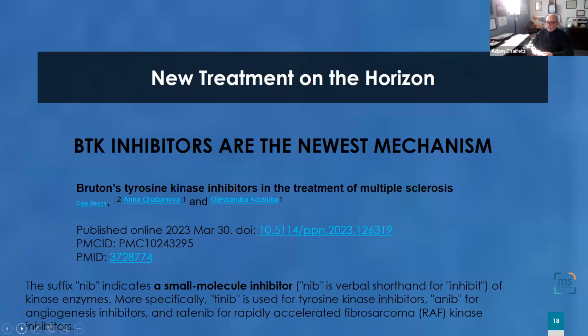Now, some of the last things I'm going to talk about, because all MS patients want to know what's new and on the horizon. So you're going to hear a lot of buzz about these drugs that are coming out that are called BTK inhibitors. And BTK stands for Bruton's tyrosine kinase inhibitors. So all of the drugs that you're going to see coming out are going to have the last 3 letters or the suffix NIB, and this refers to the inhibition of the tyrosine kinase.